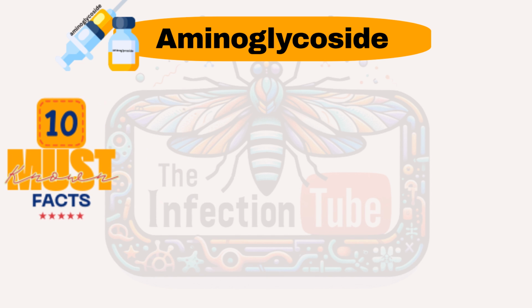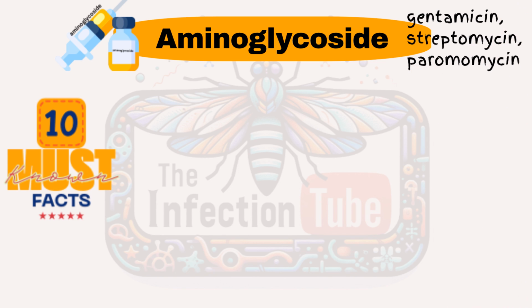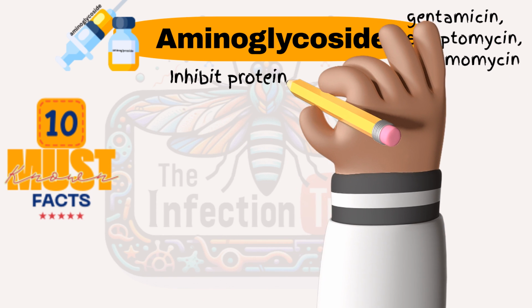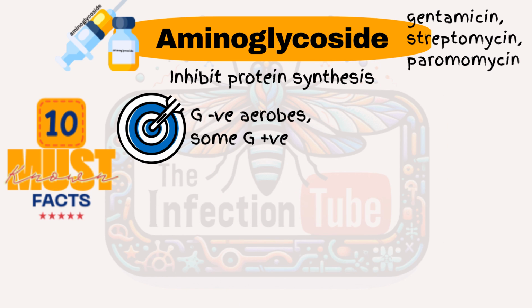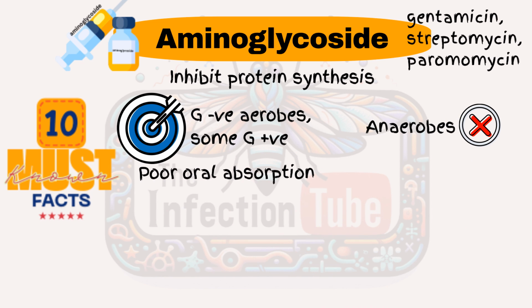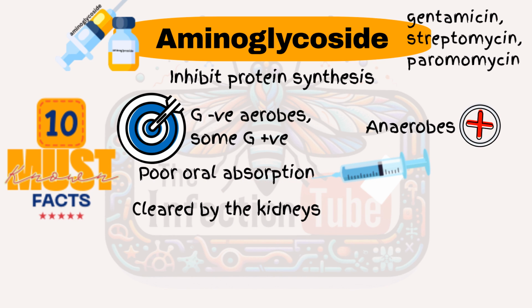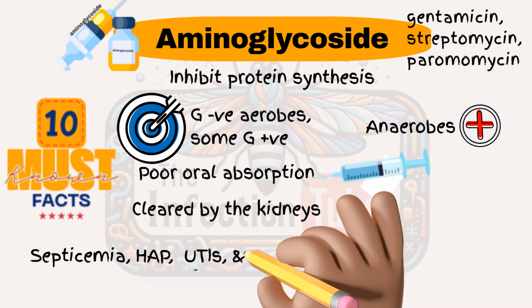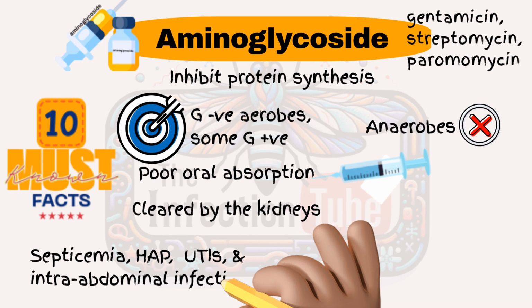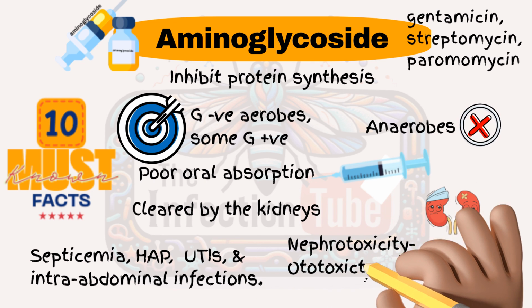For a quick overview, aminoglycosides, like gentamicin, streptomycin, and paromomycin, are antibiotics that work by stopping bacteria from making essential proteins. They target gram-negative bacteria, some gram-positive bacteria, but are not effective against anaerobes. Since they don't absorb well when taken orally, they're usually given by injection and are cleared from the body by the kidneys. These antibiotics are commonly used in combination with others to treat severe infections like septicemia, hospital-acquired pneumonia, complicated UTIs, and intra-abdominal infections. Common side effects include nephrotoxicity, ototoxicity, and sometimes muscle weakness.